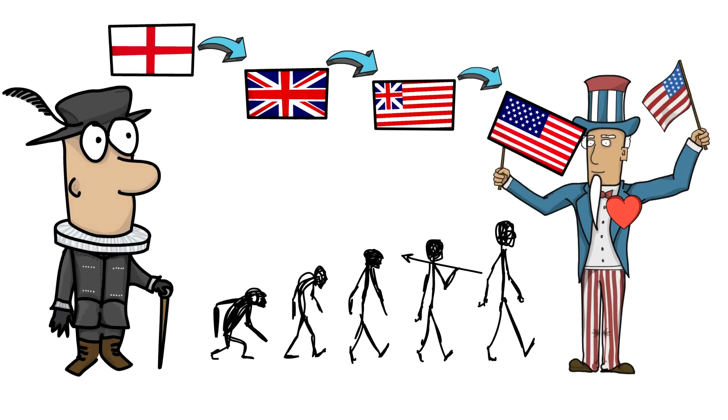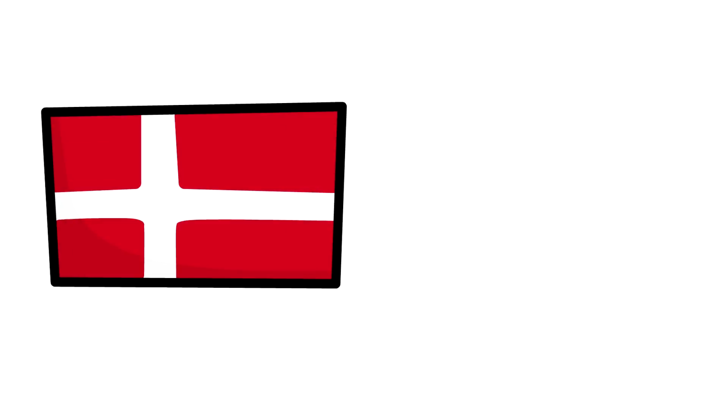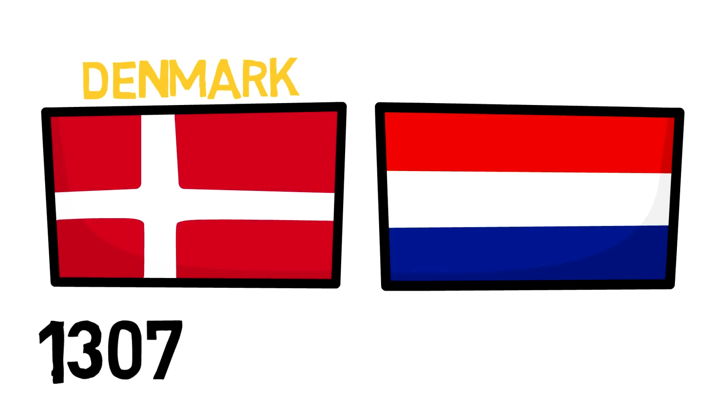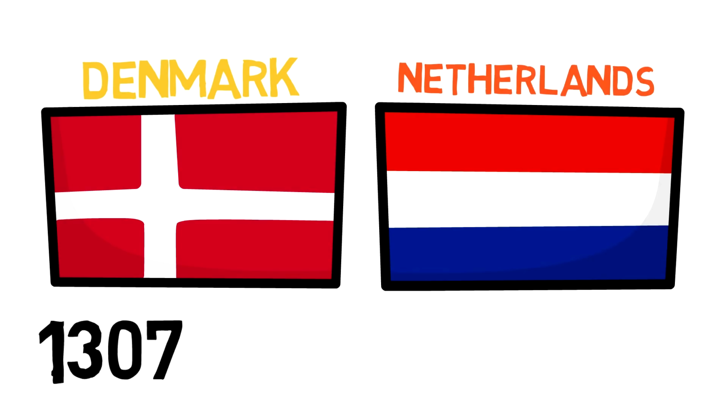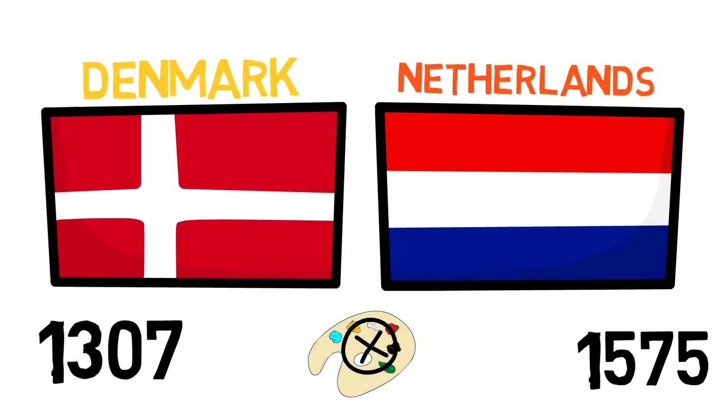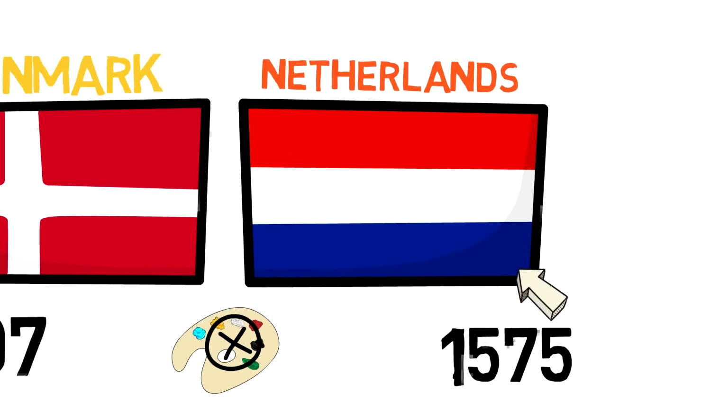In this case, this would be the territory of the US and not the country, but we'll get to that in a minute. Now, arguably, the vast majority of countries have changed their flag at least once, with the exception of Denmark, the world's oldest continuous flag, being used since 1307, or the Netherlands, for instance, if we don't count color changes. I obviously can't show you all the countries which changed their flag because we would have a 15-hour video, so I tried to choose some of the most interesting or ones with the biggest changes.